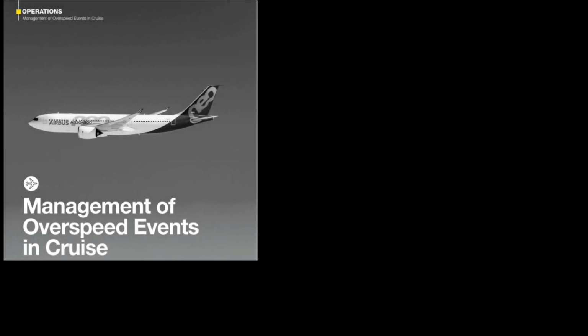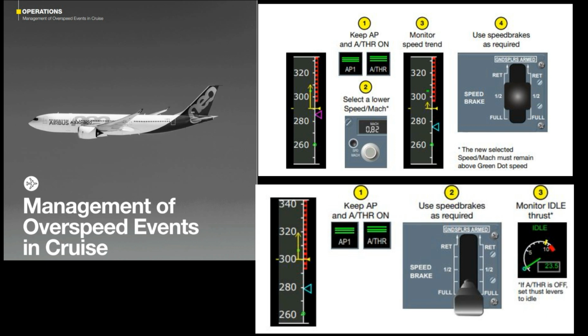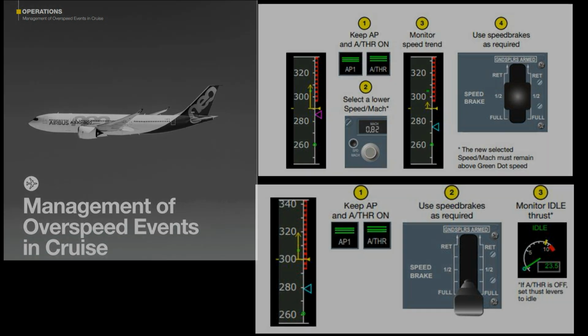In the second article, we look at management of overspeed events in the cruise. We'll take a look at some flight data analysis. We'll remind ourselves of aircraft capabilities, and we take a look at recommended techniques, prevention and recovery. So there's a reminder in there of the actual technique. It's taken from the Airbus Techniques manual, and there's some nice graphic illustrations in there as well, which I think are quite useful, or very useful in fact.